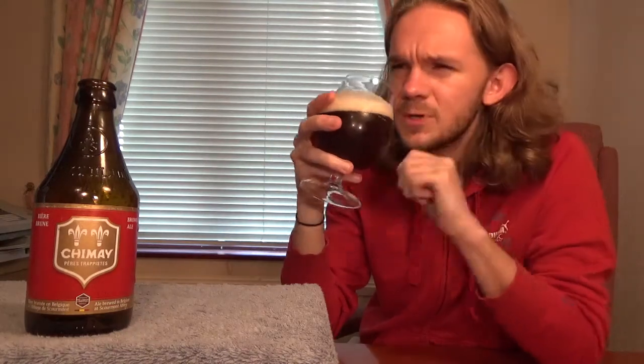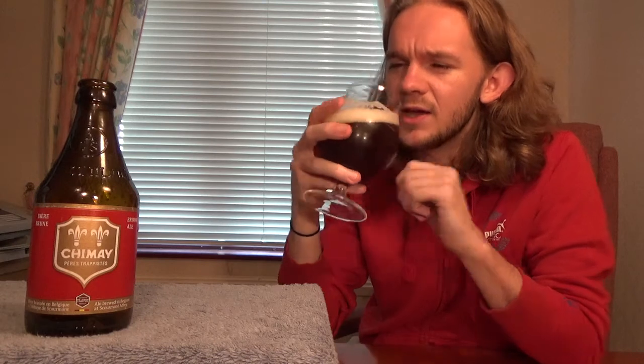The hops in these beers are always very, very smooth. That's a typical trait of Belgian beers, of the older Belgian beers anyway. But yeah, there's a bit of a dried fruit quality to this beer. You can pick up a wee bit of a candied red fruit ester.